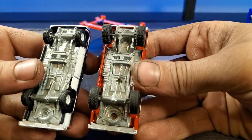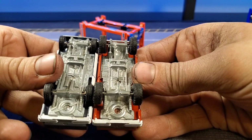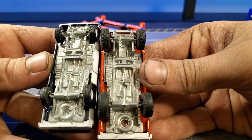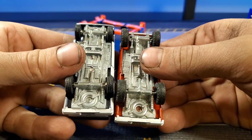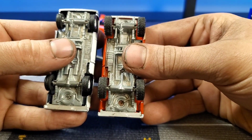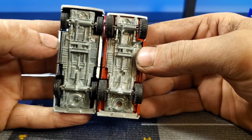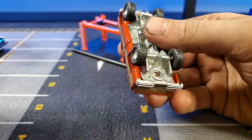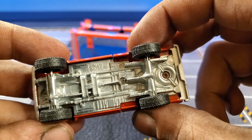So underneath, you can see AutoWorld actually has a separate base cast for the lifted trucks versus the non-lifted trucks. So if you wanted to make this one lifted, you would have to get an entire lifted base, whereas like we saw with Greenlight, they have a little piece that they can add on to install that axle. So I guess production costs of the lifted ones might be a little different. We can take a closer look here.